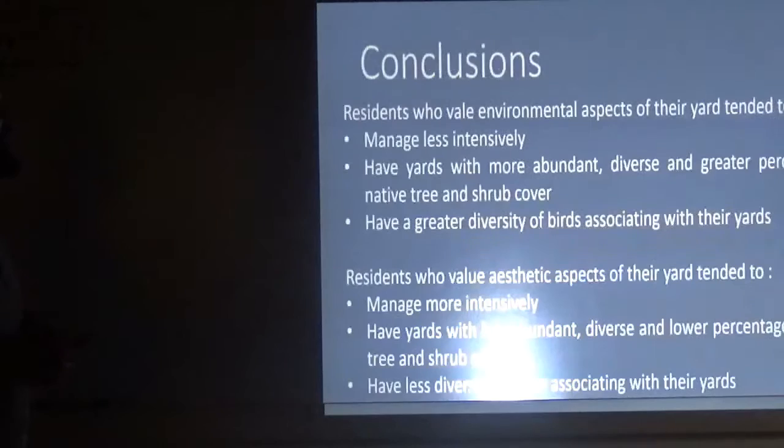So bringing all of this together, a lot of data, a lot of statistics, a lot of correlations, really what it goes to show is there's a couple groups of residents that we can kind of bring together. One of those are who are all about environment, yay. They tend to manage less intensely, they tend to have yards with more abundant, diverse, and greater percentage of native trees and shrubs, and they tend to have a greater diversity of birds. The other thing that we found is the others, it wasn't people who hated the environment.